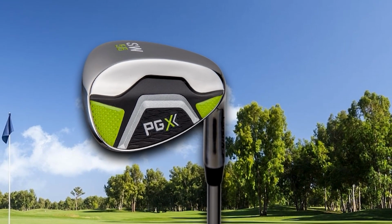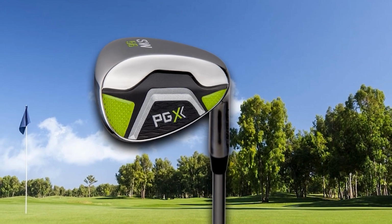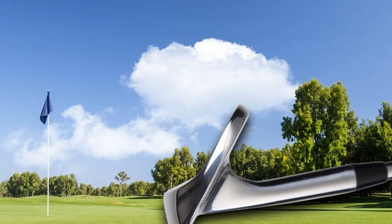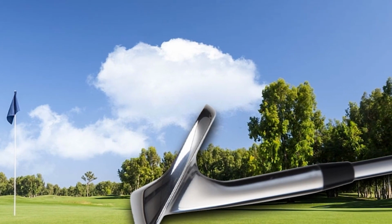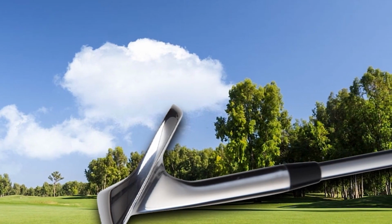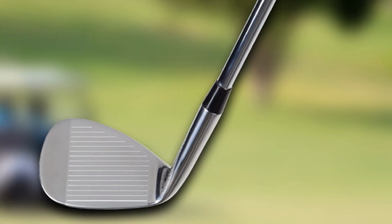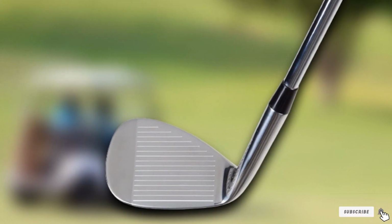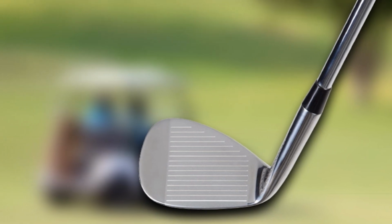The Pinemeadow Sand Wedge has a very low center of gravity that makes this club quite forgiving. There are no bounce and grind options, so you will have to manipulate the loft angle on this club to get the results that you are looking for. The stock shaft in the PGX is a bit light and not very stiff. If you are a faster swinging player, this may not be the best wedge on the market for your game.